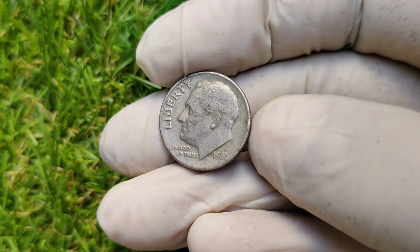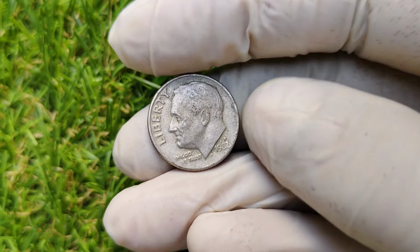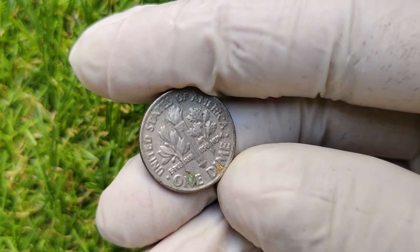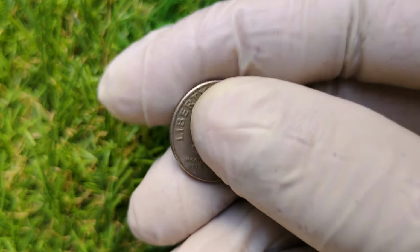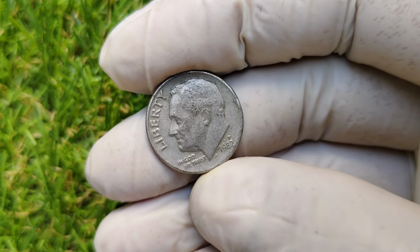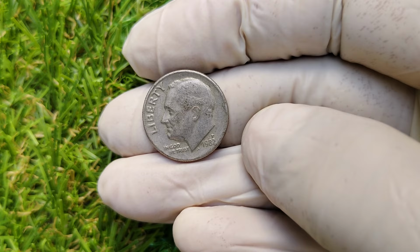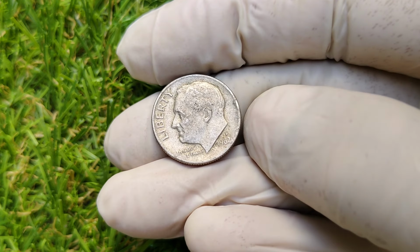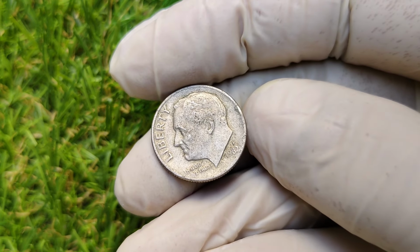So, what is the ultimate value of a rare 1982 Roosevelt dime in exceptional condition? After careful consideration, research, and market comparison, collectors have confirmed that a truly remarkable specimen can command an astonishing price of $59,477. That's right, $59,477. A coin that may have been passed over in your pocket or found among change decades ago could now be worth a small fortune, making the search for these rare dimes not just a hobby, but potentially a life-changing discovery.